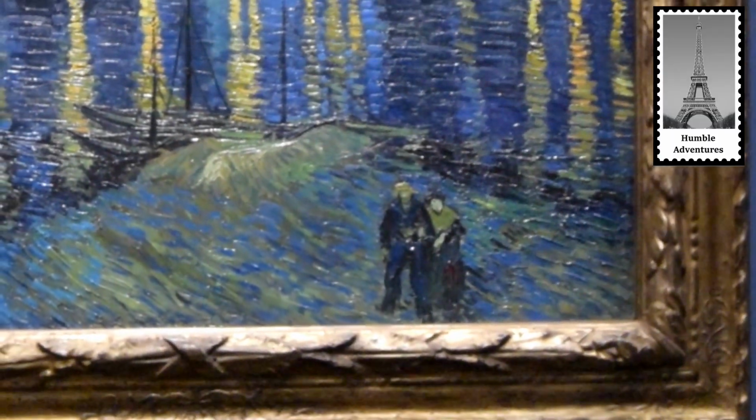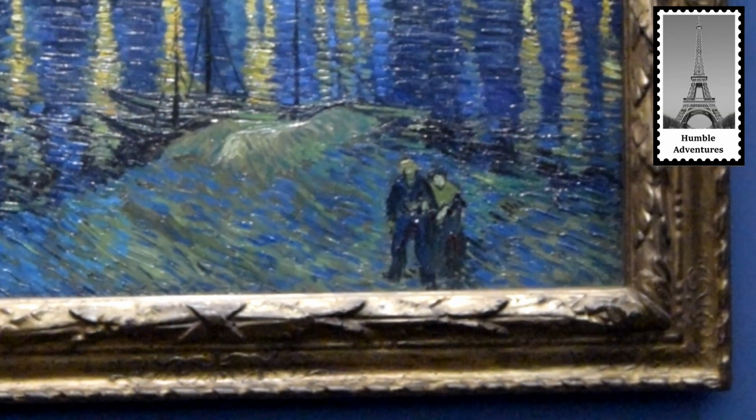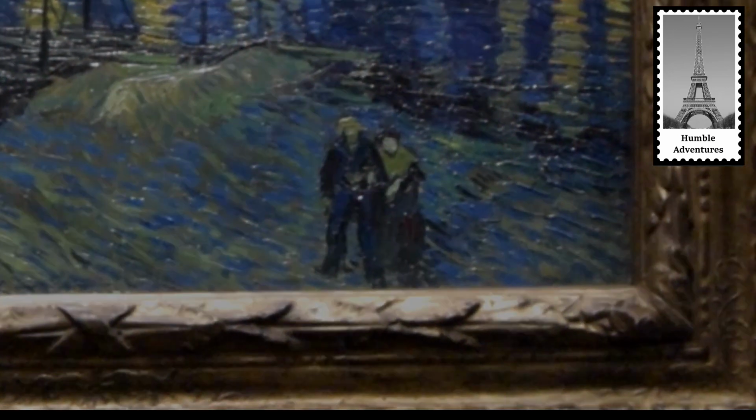They were likely only ever there for a few minutes, if they were even there at all. But despite the lack of detail, you can clearly make out their intrigue, and they look as though they've been standing there witnessing Van Gogh's work for quite some time.